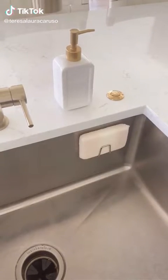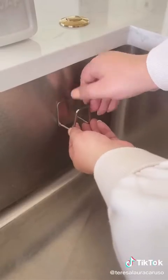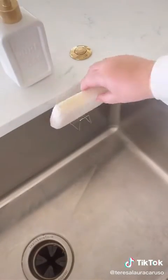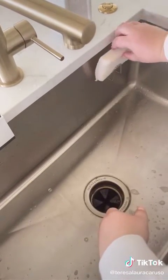Amazon kitchen gadgets I love. This organizer is the perfect solution for storing your sponge in your sink. It has an adhesive on the back so you can stick it anywhere in your sink, and it makes your sponge easy to access yet out of sight. I love that the water from your wet sponge drips right back into your sink instead of building up on your counter.